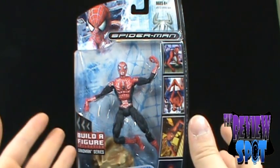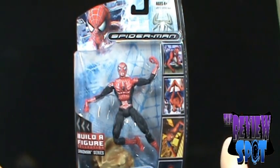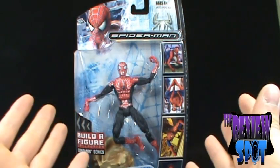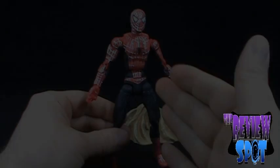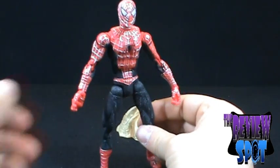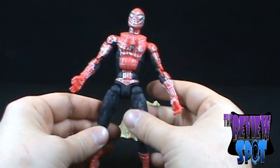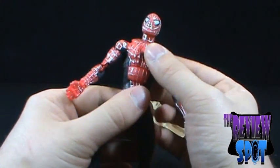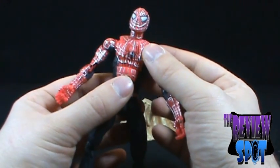What we'll do is we'll open up the package, and we'll have a better look at Spider-Man. So stay tuned, guys. It's got to get good now. I've got a really bad feeling about this, guys. This is probably the worst way to start a series of reviews on a single toy line, because this Spider-Man is terrible. It is terrible.